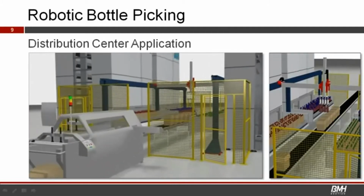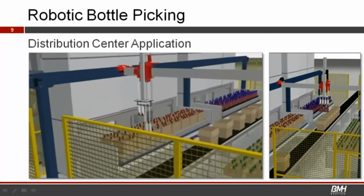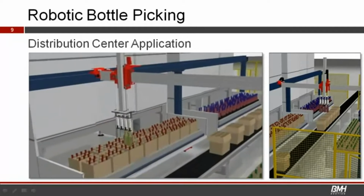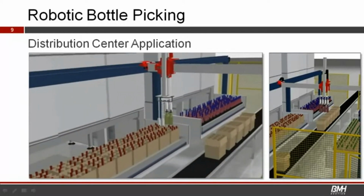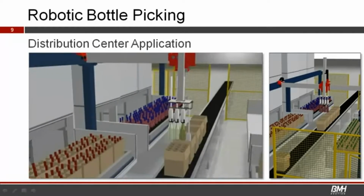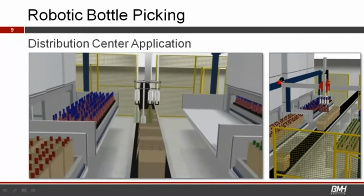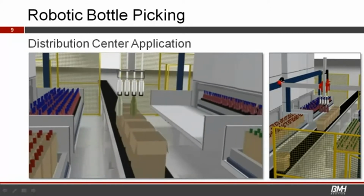Now, as previously mentioned, we have 4 bottle pickup heads on this end-of-arm tool, and it's picking up 4 unique SKUs or bottles and then doing a batch put to 4 to 6 outbound shipping cases. This solution is very high speed, in the order of 300 line items per hour, about 50% faster than a human operator.